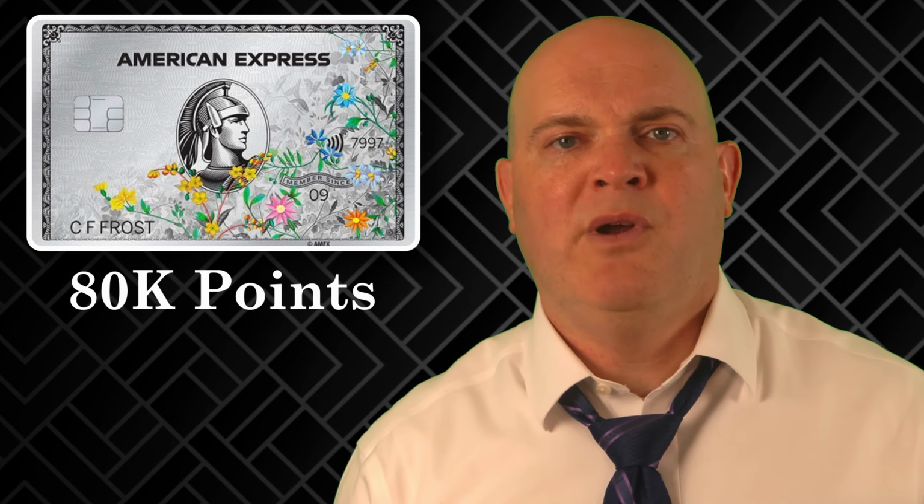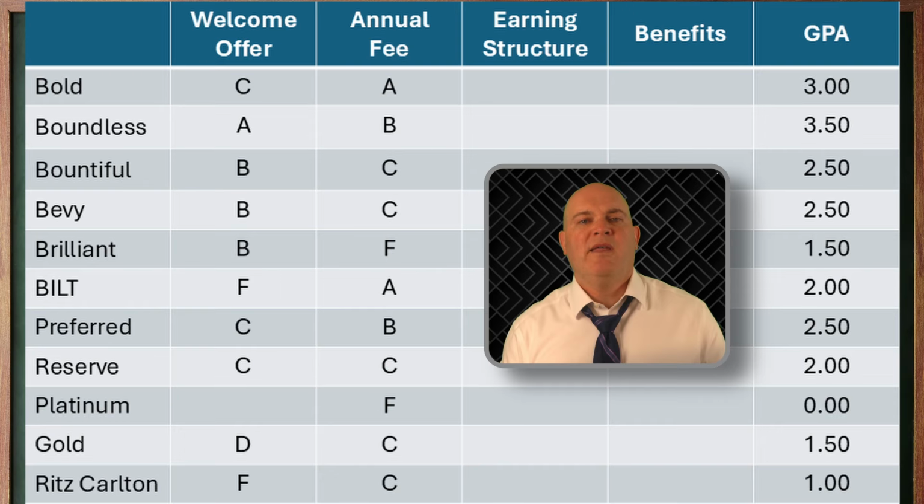The publicly available welcome offer is for 80,000 points after spending $8,000 in 6 months. When transferred to Marriott, those 80,000 points are worth about $640, and your ROI would be 8%. That combination of value and ROI is only going to earn the Platinum card a C.